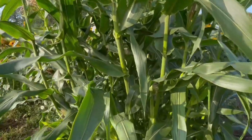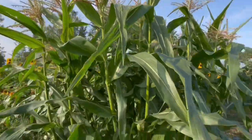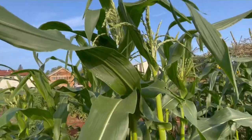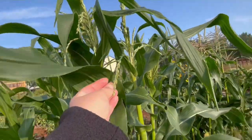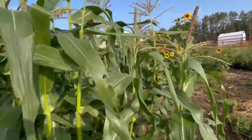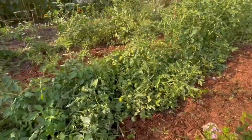So we'll see. I do see that there's quite a few headed up, but we're getting some low temperatures, and I'm really concerned we're going to have an early frost. So I might not get corn at all. I think they should be okay, but yeah, we'll see. We'll see how this goes. We love eating sweet corn, so we'll see what happens.